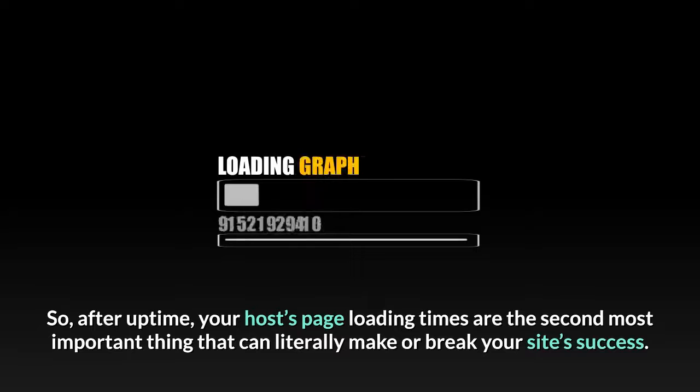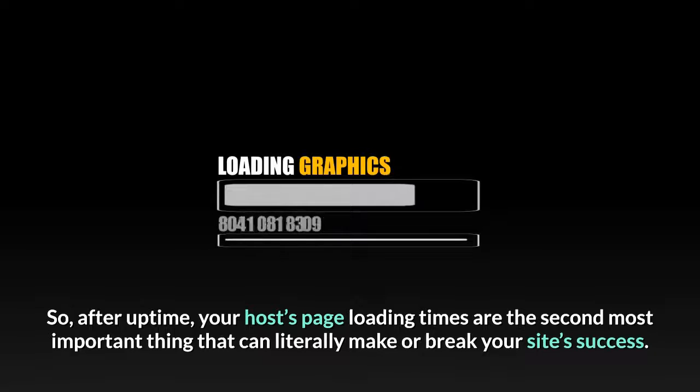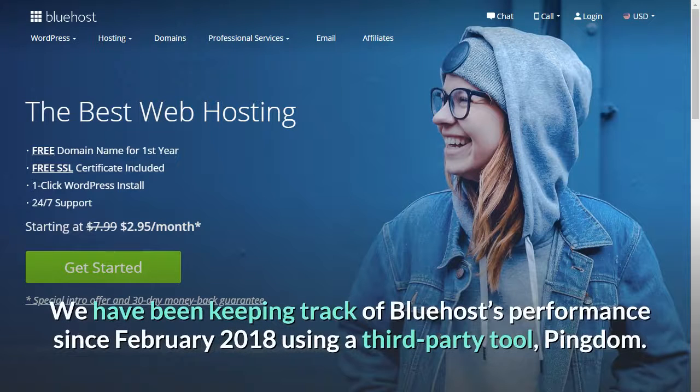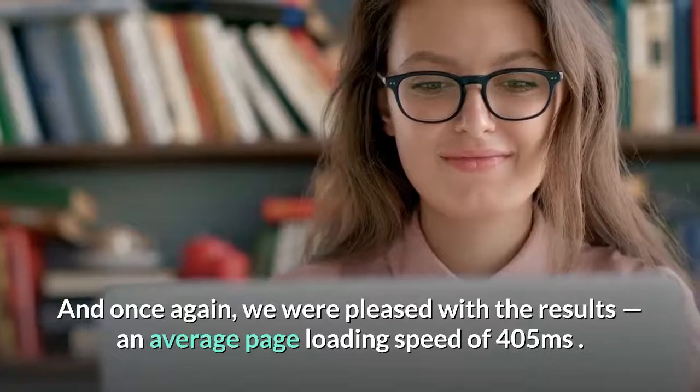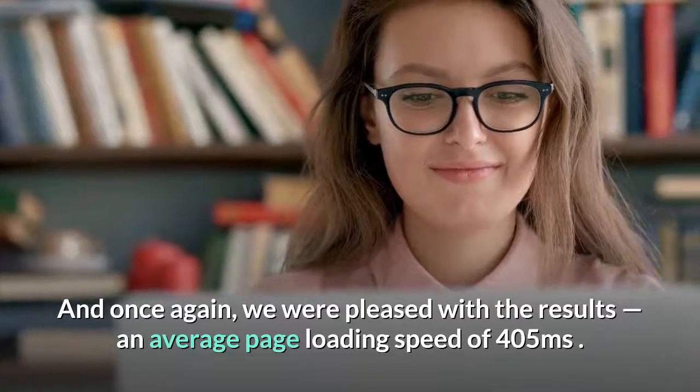So, after uptime, your host's page loading times are the second most important thing that can literally make or break your site's success. We have been keeping track of Bluehost's performance since February 2018 using a third-party tool, Pingdom. And once again, we were pleased with the results, an average page loading speed of 405 milliseconds.